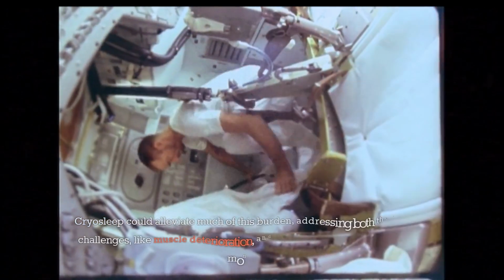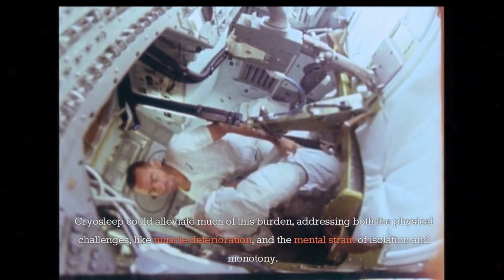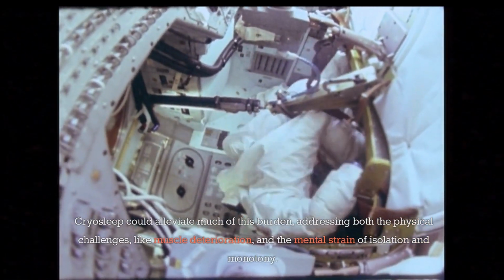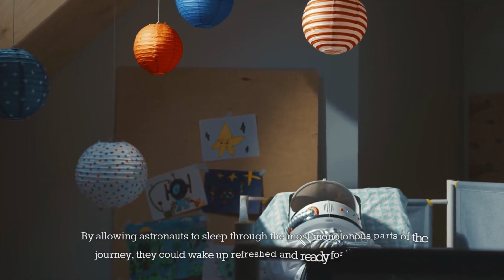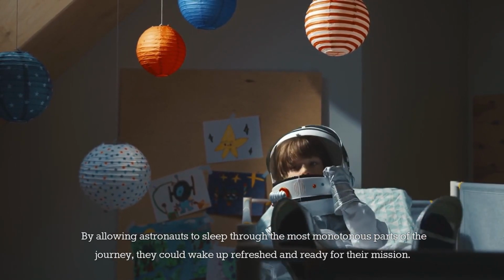Cryosleep could alleviate much of this burden, addressing both the physical challenges, like muscle deterioration, and the mental strain of isolation and monotony. By allowing astronauts to sleep through the most monotonous parts of the journey, they could wake up refreshed and ready for their mission.